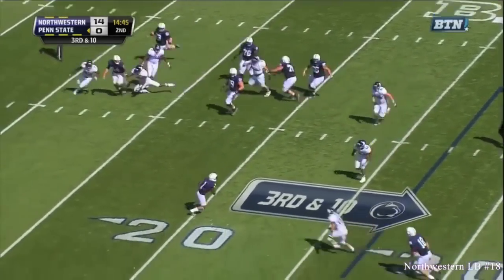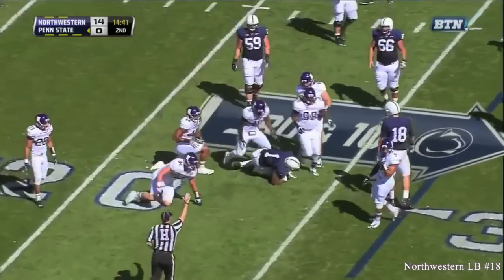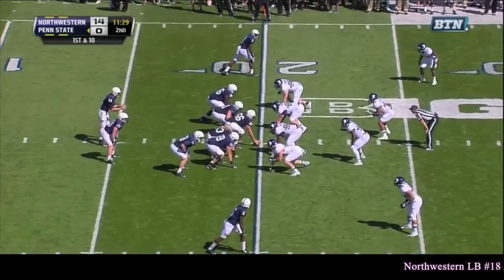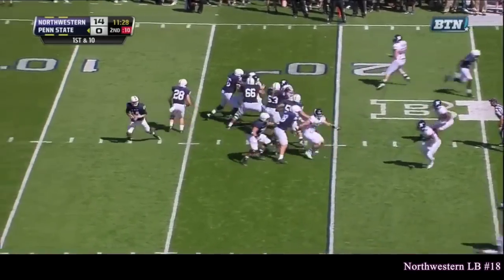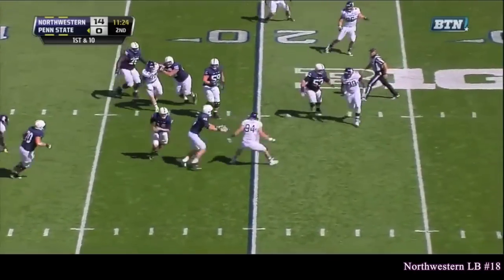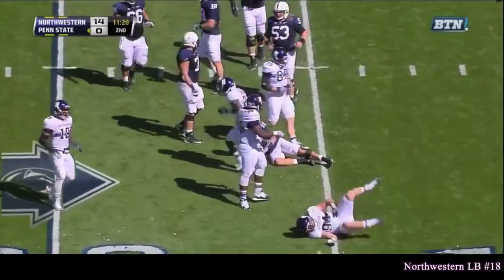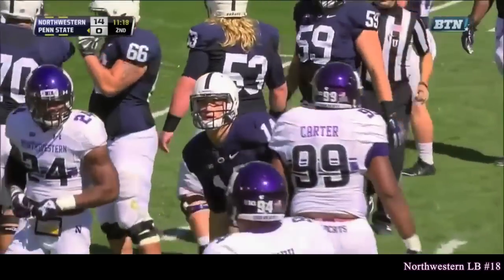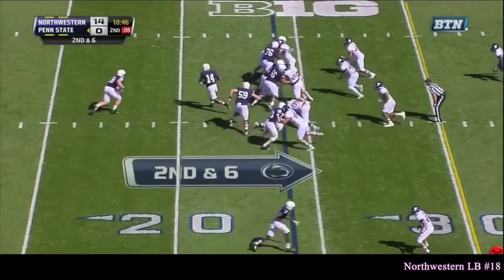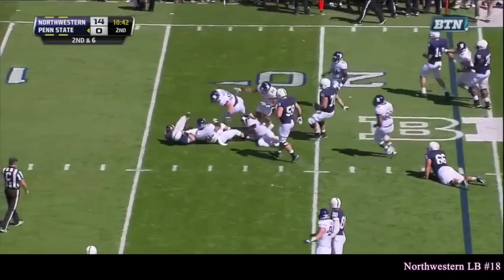Hackenberg in trouble again. Dumps it down to Belton, who is swarmed and brought down. What's up with that? No love for the offense. Hackenberg looking for some luck offensively. Again, under pressure. Tucks the football down and slides at the 24. Zach Zwinak in at tailback, and he's going nowhere. Wow.